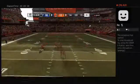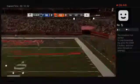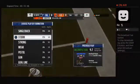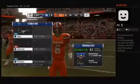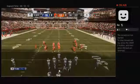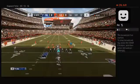Mayfield to throw for it on 4th. Flushed out right. He's going to look deep now for Landry. And he bats it away, and it falls down incomplete. Chidobe Awuzie there to make the play in coverage. So that's the second time this game they've given it up on fourth down. They're now 1 for 3 on fourth down conversion tries.